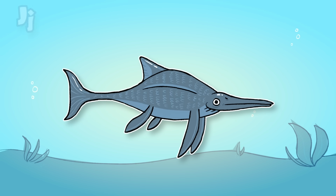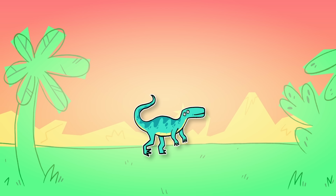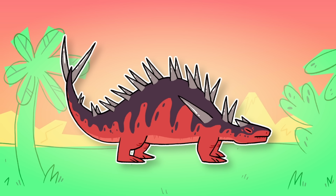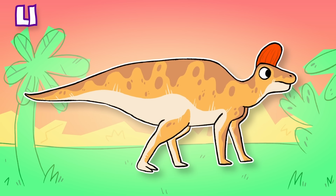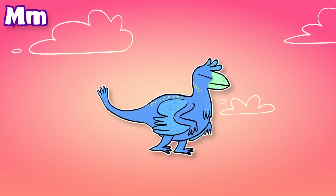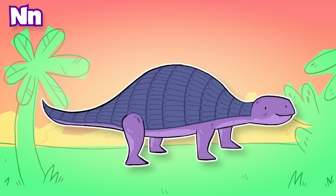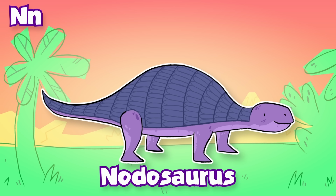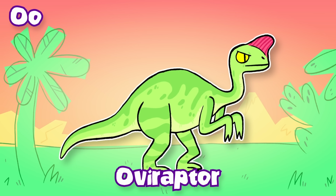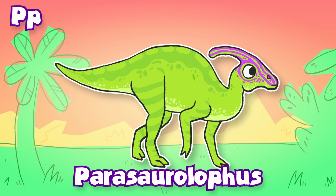Ichthyosaurus. J. Giraffinator. K. Gantrosaurus. L. Lembiosaurus. M. Microraptor. N. Nodosaurus. O. Oviraptor. P. Parasaurolophus. Q.